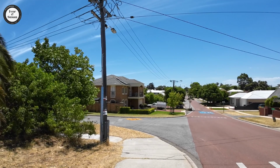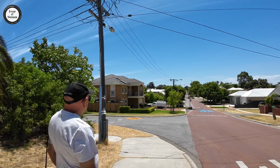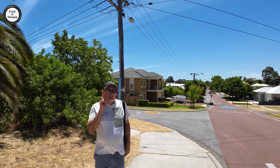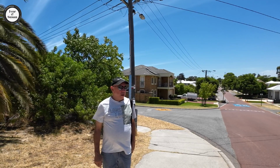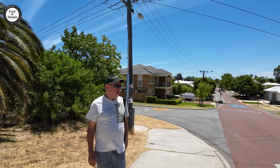So with saying that, guys, we might just wrap it up over here in Bayswater as we look at that nice house there on the corner. That's a nice house. That will look good right in front of the river. So we'll wrap it up over here, guys. Let us know what you thought of Bayswater in Perth, Western Australia. I know there's a lot of construction happening over there with that railway track, but we can't help that.